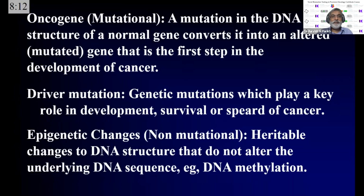Another important thing is a non-mutational epigenetic change. This is a heritable change in the DNA structure that does not alter the underlying DNA sequence. So we can't call it a mutation, but DNA methylation will change something that will affect the progeny. And this is epigenetic change. Next slide.